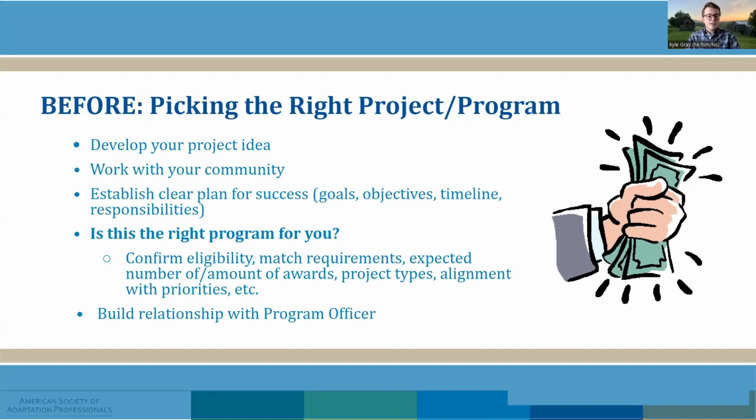So once you've started to develop that idea and flesh it out a little bit, it's important to do so with your partners and with the community that you're working in. And through that process, you can establish a plan for success. So that's where it's important to really make sure you can lay out what the goals of your project are, big whole project-wide goals. And then what are the smaller objectives that you would use to chip away at those goals?